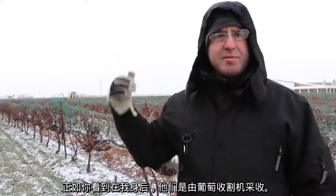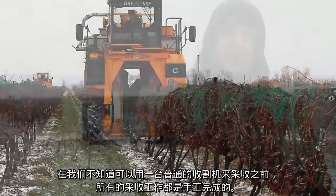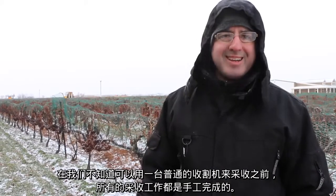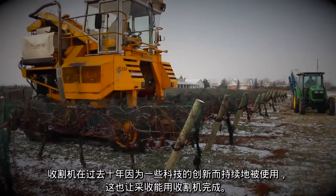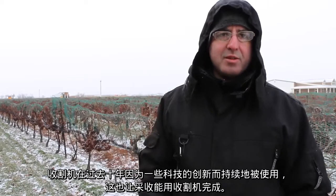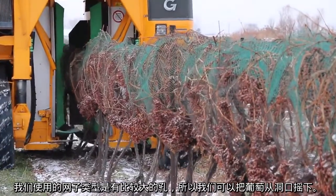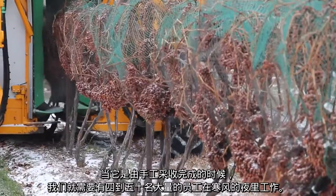As you can see behind me, there are harvesters picking. Not that long ago, everything was done by hand because we didn't know we could pick with a regular grape harvester. There were a couple of technological innovations that have been employed in the last 10 years that have allowed this to be done. The types of netting we use have larger holes so we can shake the berries right through the holes.